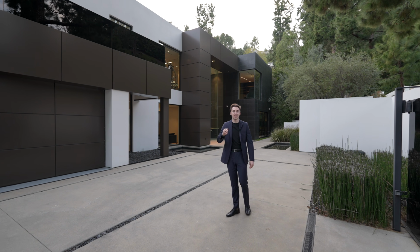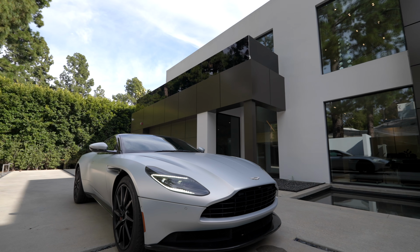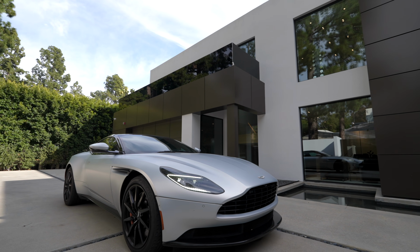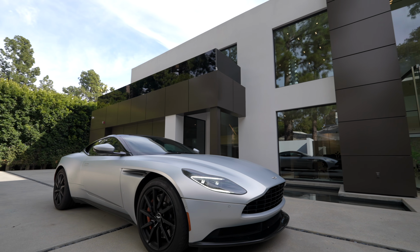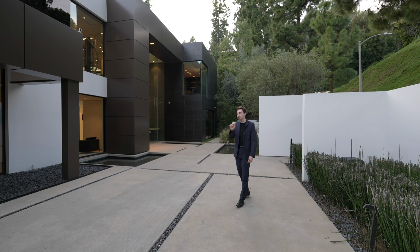Right when you come into the entry as well, you are greeted with this massive motor court. You could park at least another 4 to 6 cars, plus you have the 5 covered parking spaces. So if you have a lot of supercars, this may be the property just for you.